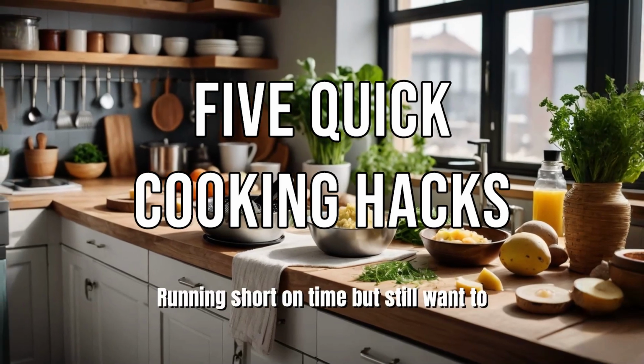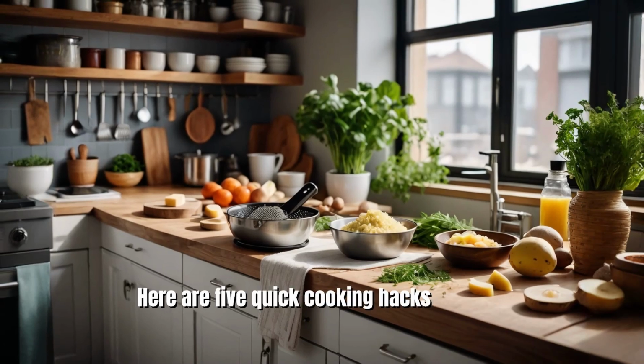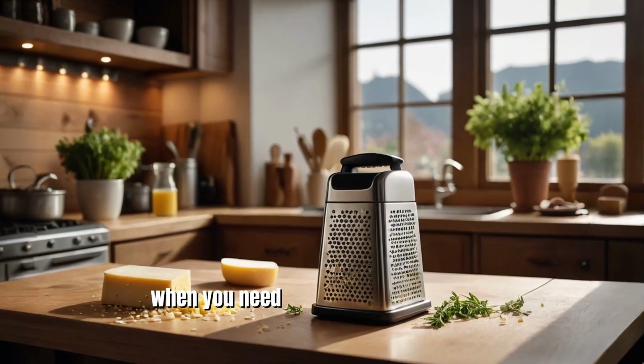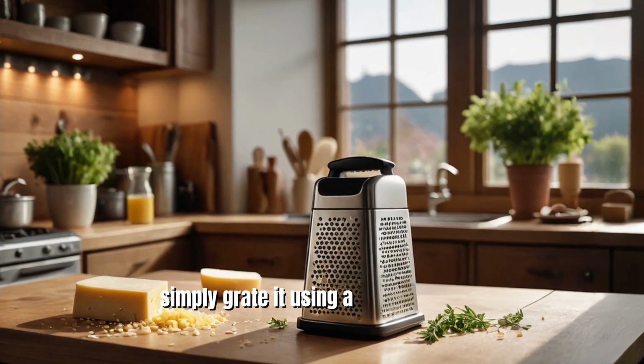Running short on time but still want to create something magical in the kitchen? Here are 5 quick cooking hacks that can transform your culinary experience. First, when you need to soften butter quickly, but don't want to melt it, simply grate it using a cheese grater. The small pieces will soften much faster than a whole stick.